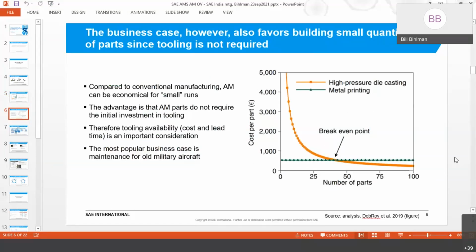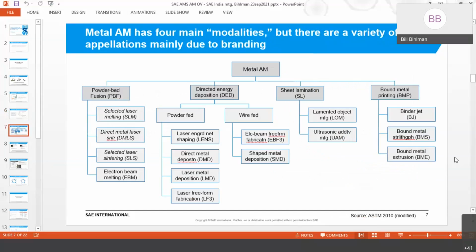And why is that important? Well, that's important for parts obsolescence. So basically the advantage with additive is you don't create tooling. You can just print the part directly in most cases, not all, but in most. And so this whole issue of tooling availability becomes really, really important. And that's kind of the underwriting business case for these old military aircraft here in the United States. We have aircraft that the average age is 26 years for the Air Force, so there are a lot of parts that aren't available.